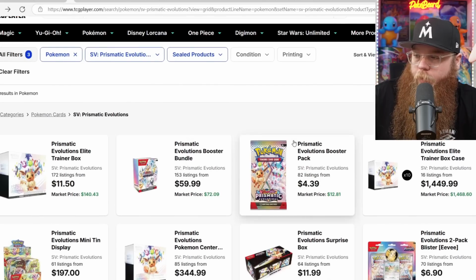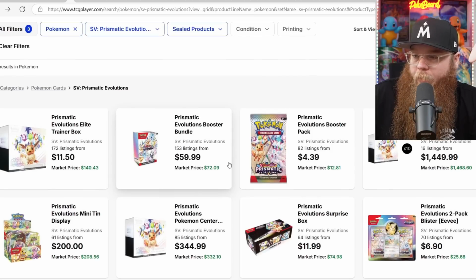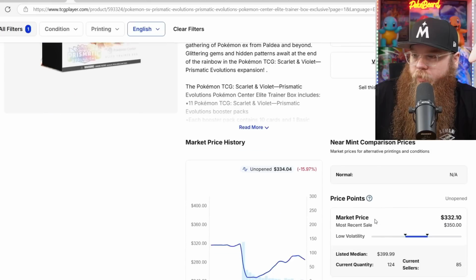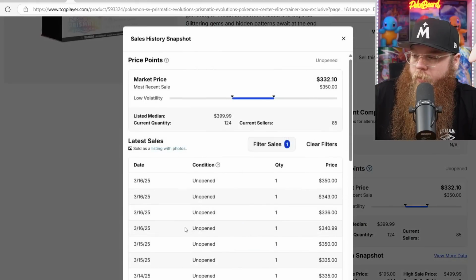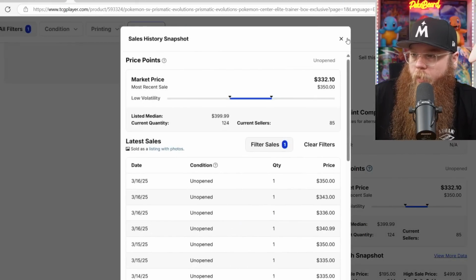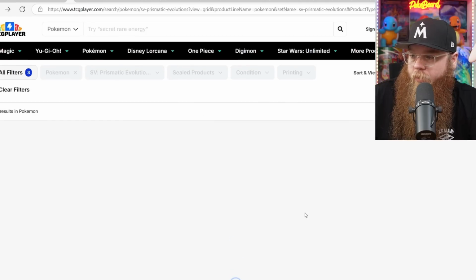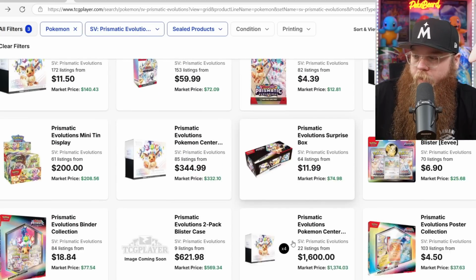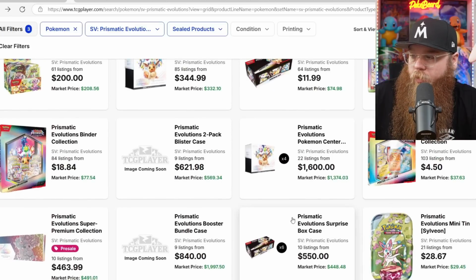Next, we got Prismatic Evolutions. So everything is basically the same price as last week. The regular ETB 140. We got a couple new sales for the Pokemon Center ETB. Last sold 350, 343, 336, 340, 350. But otherwise, like I said, everything's kind of the same. The booster bundle, market price 72, surprise box 75, poster collection 37, binder collection 77.